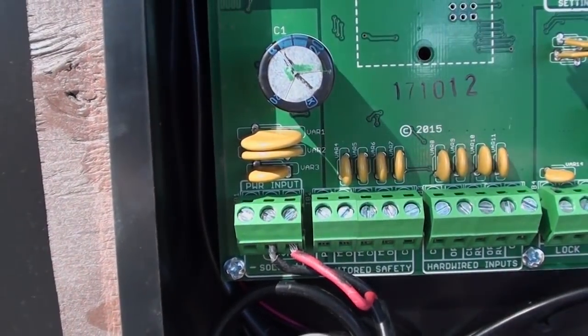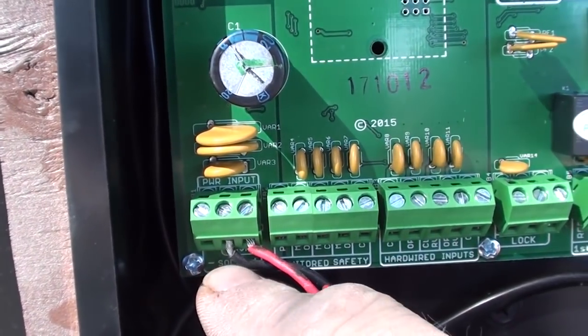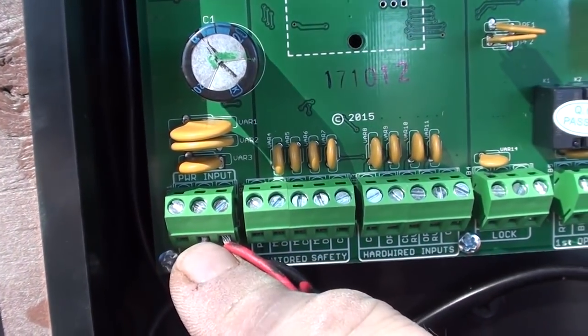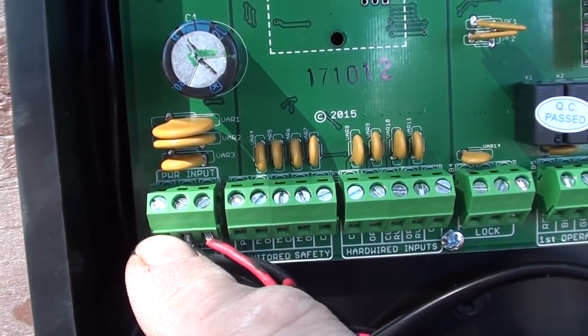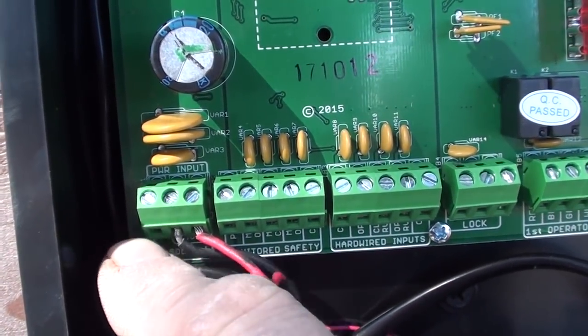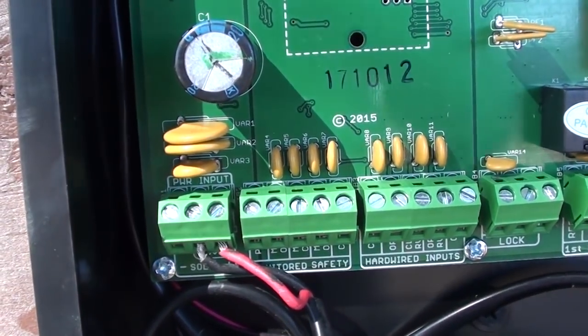Well, it turns out I was wrong. I hooked up the negative to the middle terminal where there was a minus sign, and that's if you use the AC power. There was a plug in the third one. I went back and reread the instructions. I'm supposed to use the one on the outside for the solar panel. So I'm going to go ahead and make that change right now.